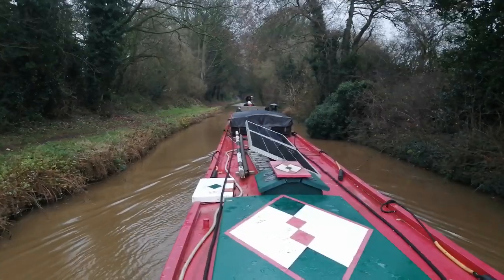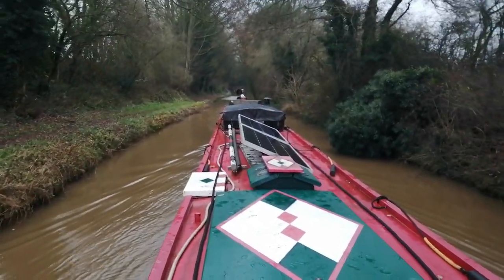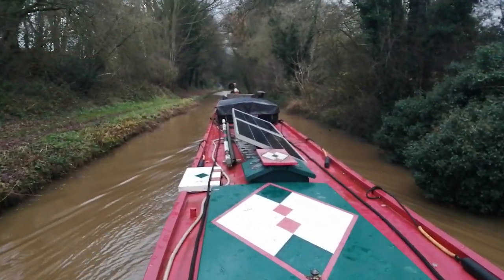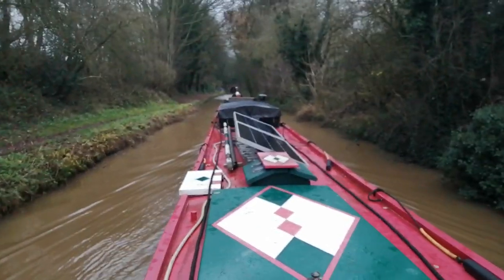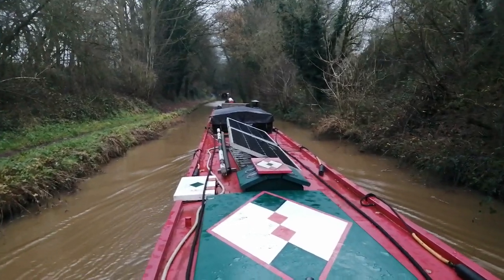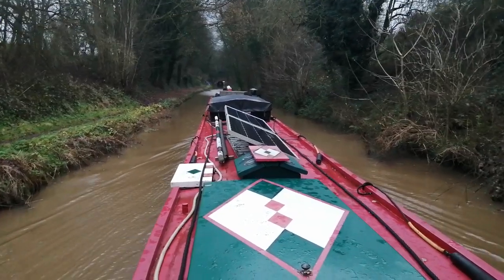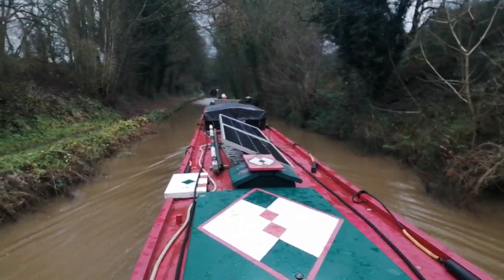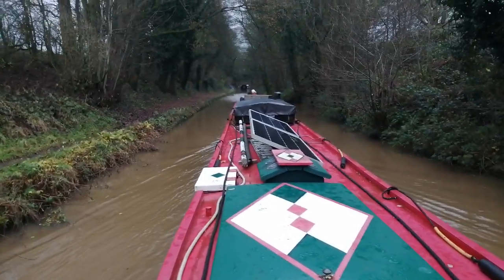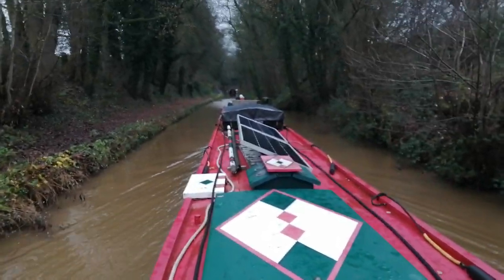So we were moored below Tardebigg Top Lock, but I reversed down through the lock because there's 30 locks in total, and I don't have time on a winter's day on my own, single-handing, to do 30 locks guaranteed, get to the other end without completely knackering myself out. And I've probably started this video slightly too early, but I'm going to carry on videoing through the tunnel.